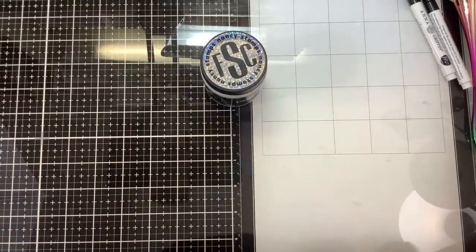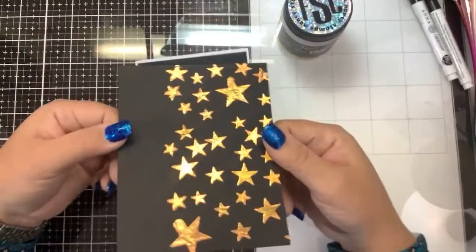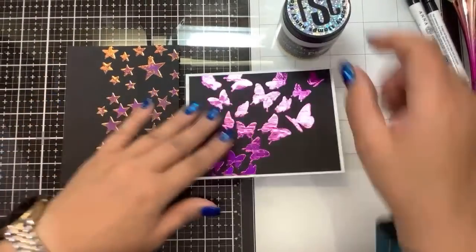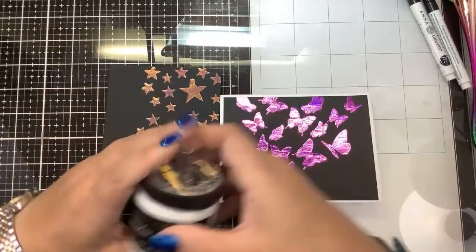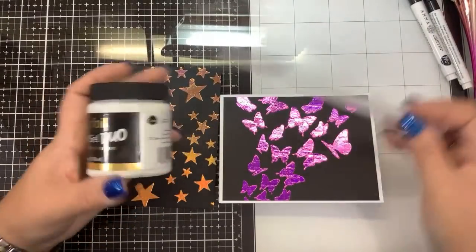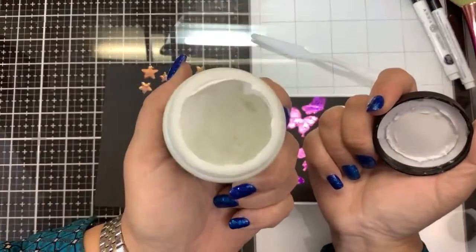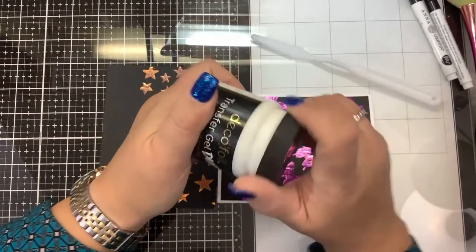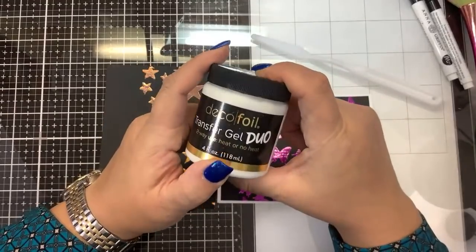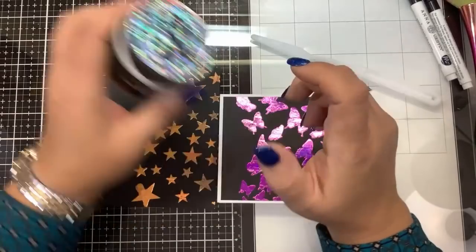So some examples that I have are right here. This was one run through with a star stencil. This one was a butterfly stencil. And all you do is you take this paste and you take your little spatulas, whatever you got here. Okay, and it looks like glue and it dries like glue. It's completely clear. It smells like glue. It goes on white, milky white. It will dry completely clear. Once it is completely clear, give it 24 hours, by the way. Less than 24 hours and you're going to have a blobby mess. Okay, give it 24 hours.